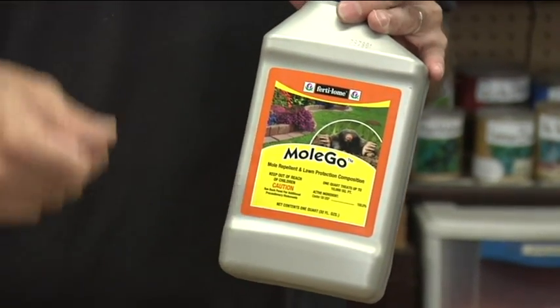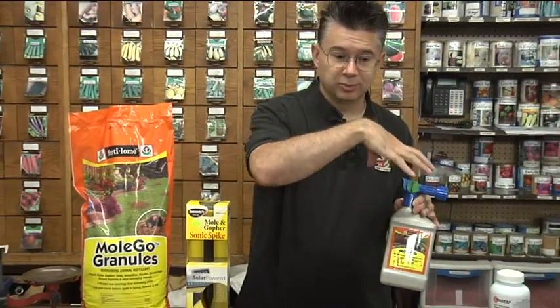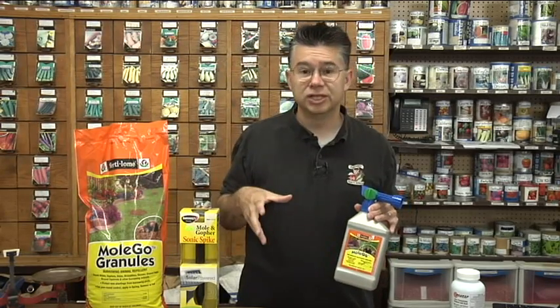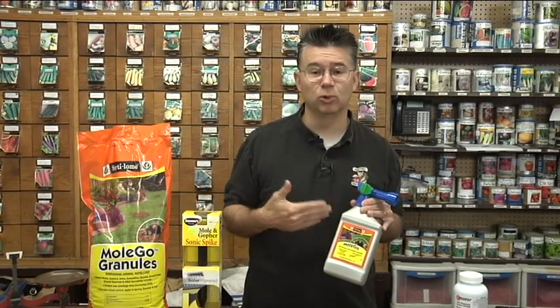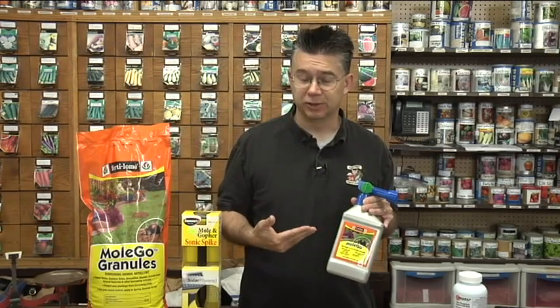This liquid you can hook onto your hose and spray your yard with it. You can do a perimeter treatment around your yard and try to hit some strategic locations where they might like to hang out. It lasts for about a month, so you'll get about a month's control out of the liquid or the granule, and you really won't notice the smell, but the voles will.